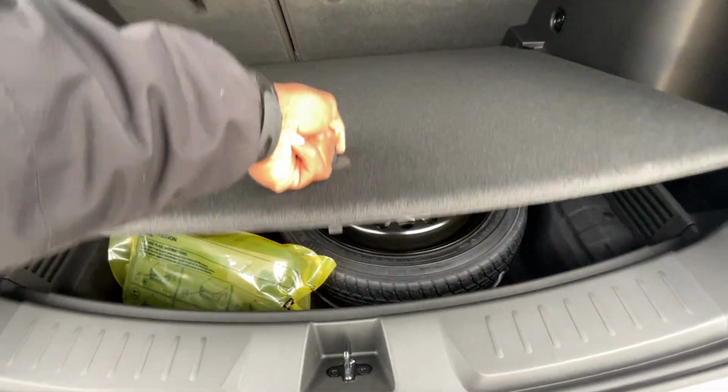Pretty good space behind the second row. The spare's underneath there if you ever need it. And I love that we have 2 side pockets if you want something to stay in the back, but you don't want it rolling around here.